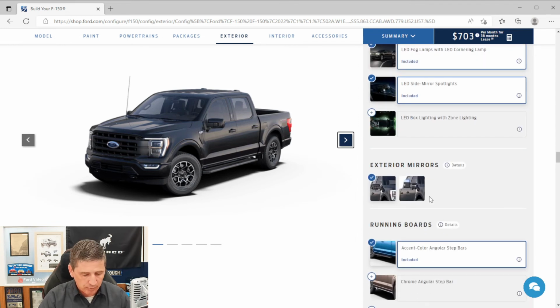We do have this mirror package here, the Power Scope trailer tow mirror. So if you want that big mirror, it does require either the tow package or the Max Trailer Tow package, but it's available on the 501 or 502A, and it'll give you all the same features you had with the other: the power folding, the power mirror, the heated mirror, the integrated turn signal, as well as your security approach lamp, spotlights, all that included in there. I believe it does require the 360-degree camera package, but that is also available there.